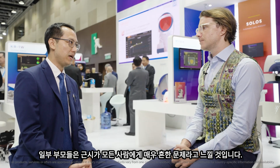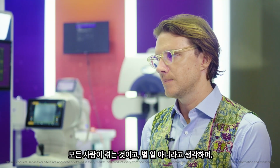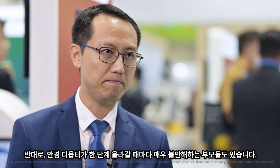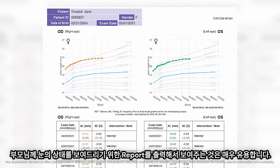Some parents will feel that myopia is a very common problem. Everybody has it. It's not a big deal. Why do I need to treat it? On the other hand, there are some parents that are very anxious about every degree increase in spectacle power. Having a tool to be able to print out a report to show the parents what is the state of the eye is very useful.